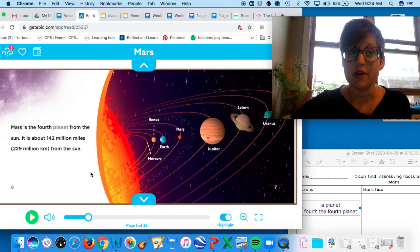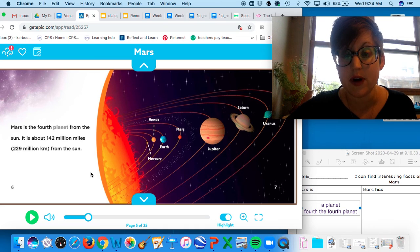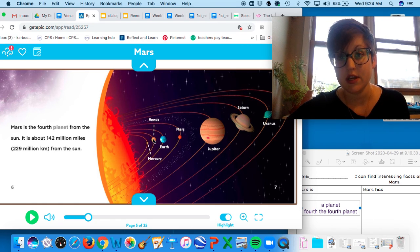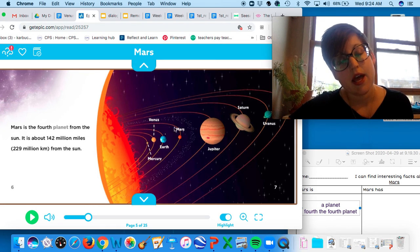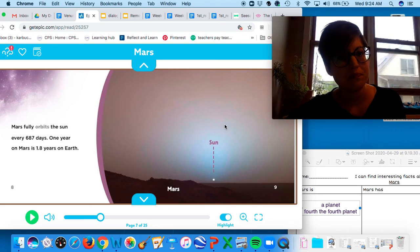Mars is the fourth planet from the sun. It is about 142 million miles from the sun. And so here's our diagram of our solar system, and we have our sun again in the center of the solar system. We have Mercury, Venus, Earth, and then Mars after Earth. And then you notice here we have the asteroid belt that separates our inner planets from our outer planets.